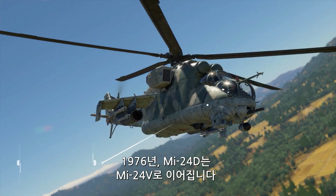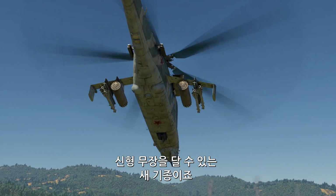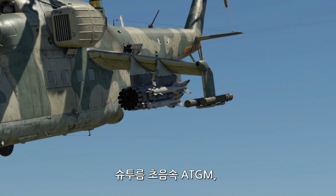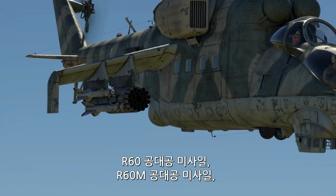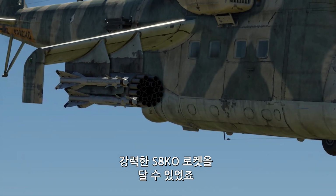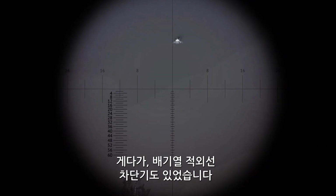In 1976, the Mi-24D was succeeded by the Mi-24V, a new model modified to carry more modern armaments, including Sturm supersonic ATGMs, R-60 air-to-air missiles, R-60M air-to-air missiles, and extremely powerful S-8KO rockets. Furthermore, the heli was equipped with an exhaust IR suppressor.